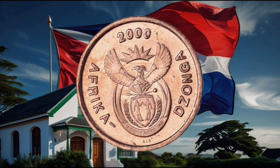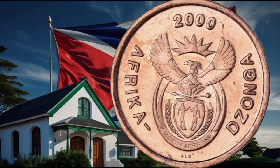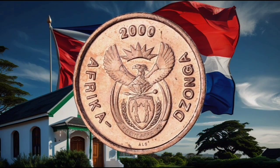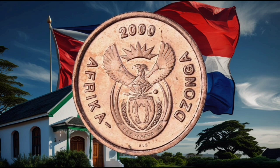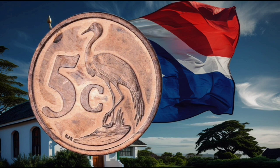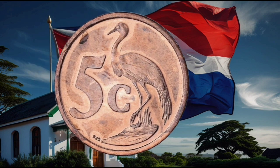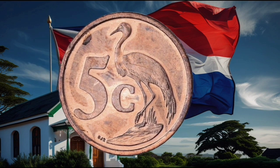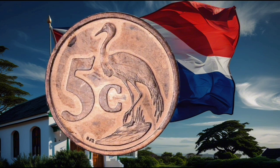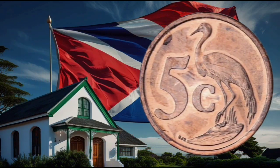To reach such high figures, the coin must be in exceptional condition, ideally uncirculated or mint state. Collectors look for sharp detail, minimal wear, and clear minting features. Coin grading organizations play a big role in authenticating and certifying such coins, which is critical when it comes to commanding such high prices at auction or private sale, beyond its monetary value.